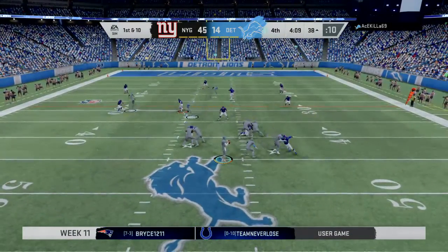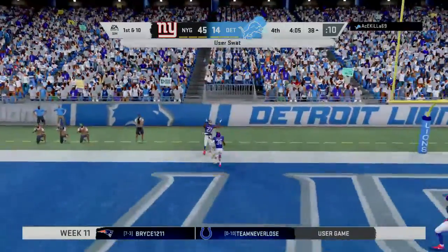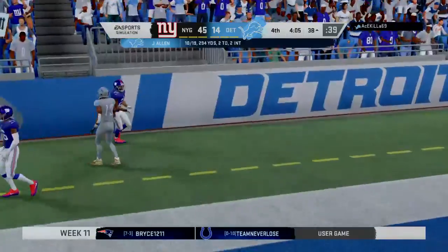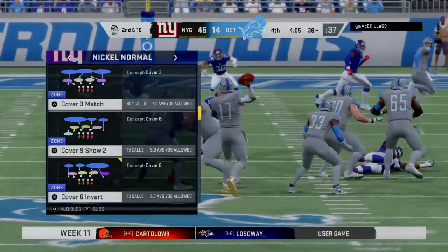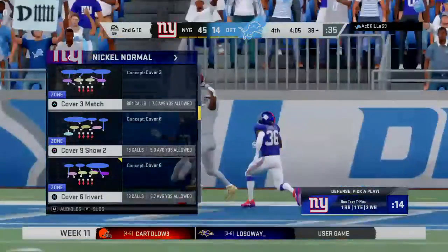From the gun, Allen. He's going to let this go. Back of the end zone. And that will be incomplete. Would have been a big hitter if they had connected. Instead, it's 2nd down. Just nothing there again.